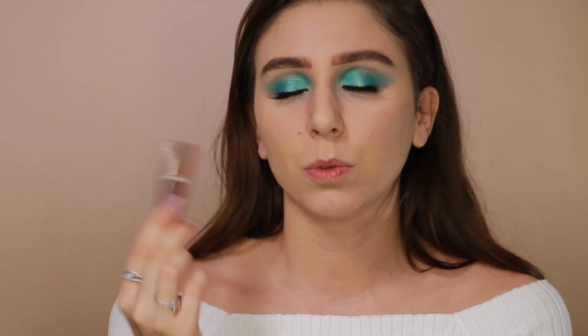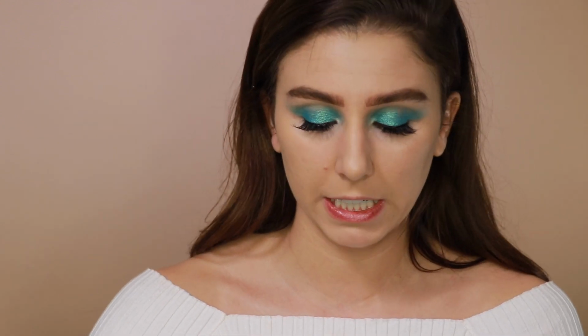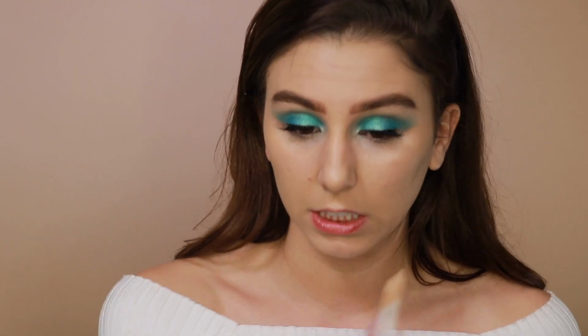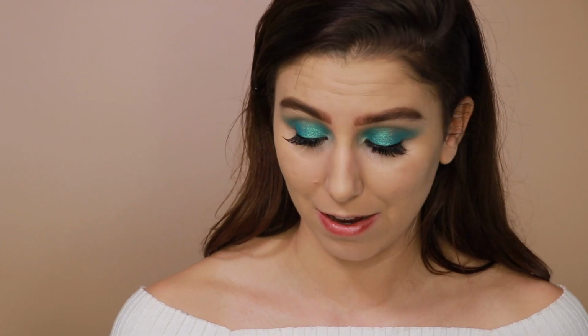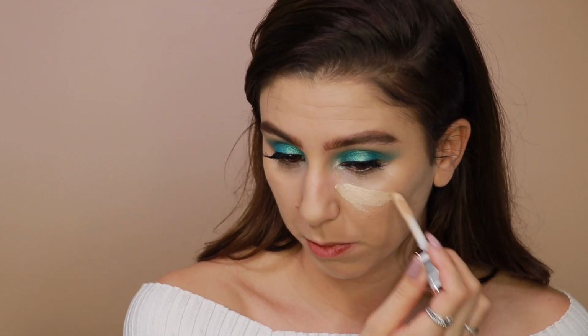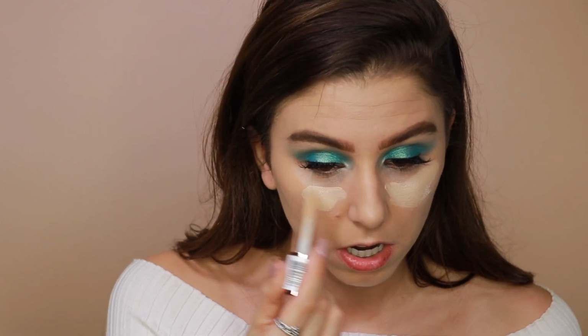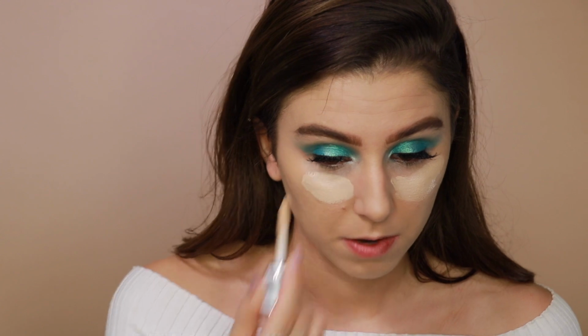The C6 actually seems lighter than C5. This one has more of a neutral yellow undertone, where 5 came off a lot more peachy and darker on my skin. So let me see how C6 works, but like I said, I'm very pale right now. I'm at my palest, so I don't know. Actually, this might work, as long as it doesn't get darker. Ooh. Alright, coverage.